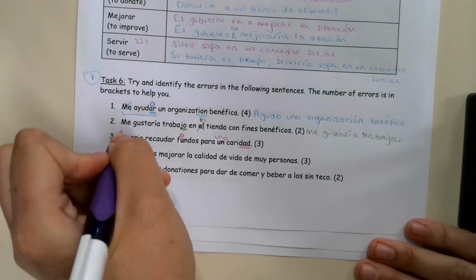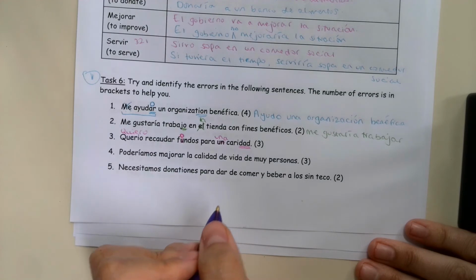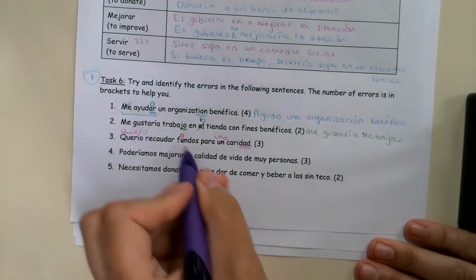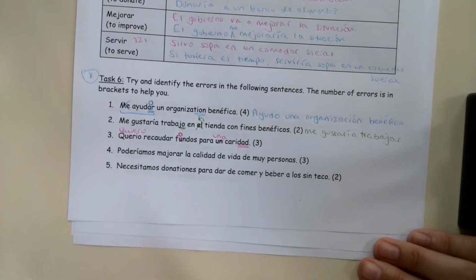And I want should be quiero, okay? Q-U-I-E-R-O. Quiero recaudar fondos para una caridad. And those are our 3.